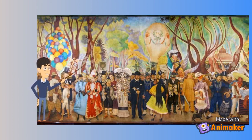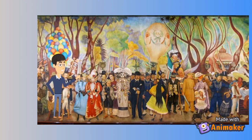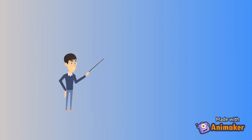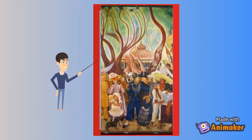An icon for new generations of artists, he painted his mural in 1947 with a fresco and encaustic technique. That shows how he has a lot of creativity and knowledge. Explaining the sections of this mural is kind of hard. There are a lot of important elements, but I will take the most important for me. This mural represents three principal eras of Mexican history: the conquest, the Porfiriato dictatorship, and the revolution of 1920.